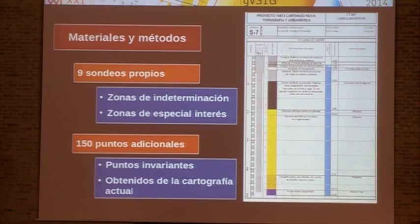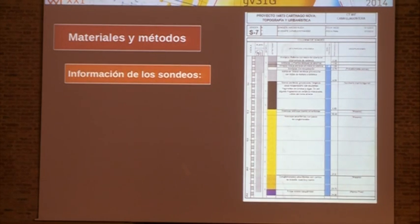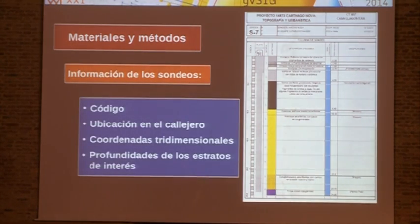but differences could be found depending on the historical era, the Roman times, the Cartagineses period, Cartago era. So we combined the existing information with 150 additional points. We then built the database with codes.